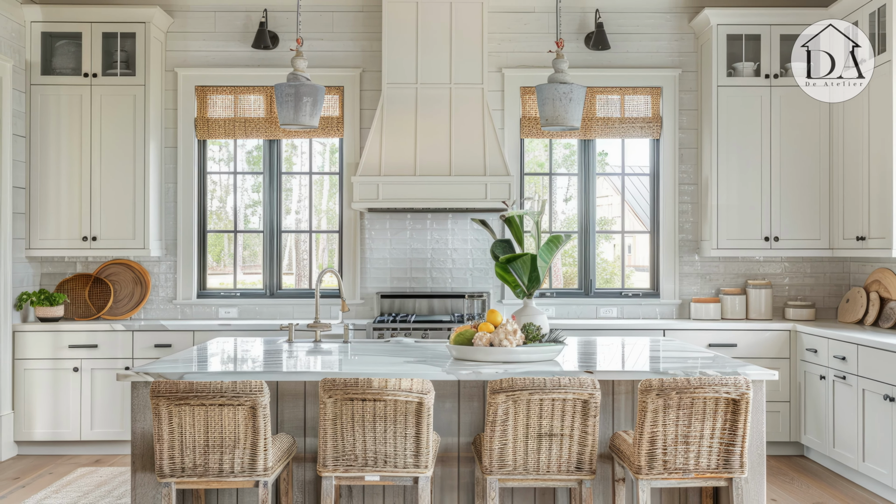Quartz countertops offer a winning combination of beauty, durability, and low maintenance, making them a top choice for modern kitchens seeking both style and functionality.